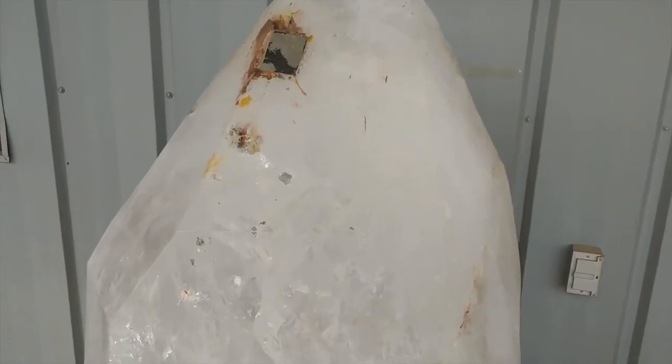This is a huge single crystal point. It's just outside the door where you walk into the entrance of the gift shop and where you're going to pay to enter the mine. Down in it, this is fluorite. Not full enough for it, but I like fluorite.